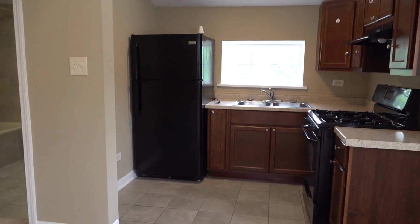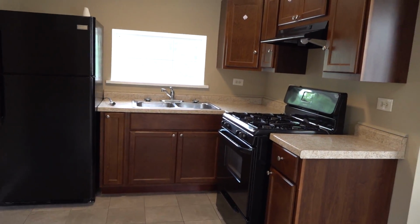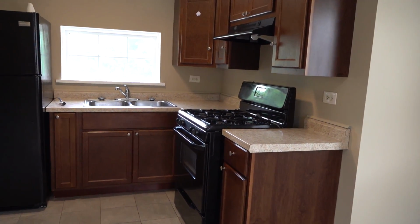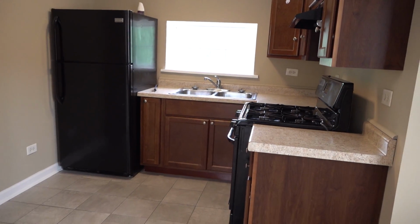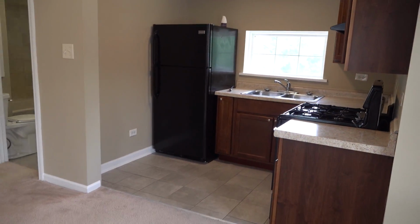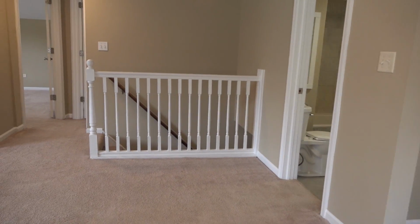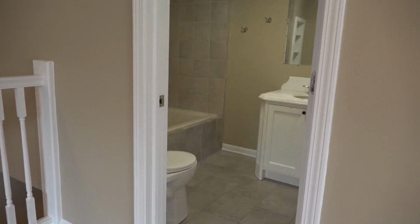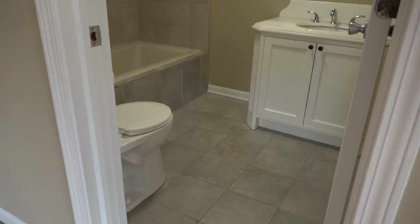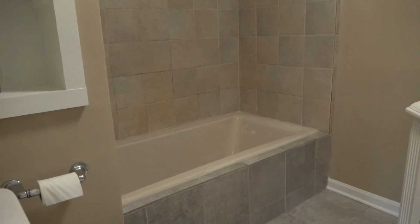This unit comes furnished with a refrigerator and an oven, plenty of counter space, plenty of cabinets. This unit does also have central air conditioning and heat. Off the kitchen here and up the stairs, you'll find the full bathroom. A nice tile floor, big vanity, and full tub shower.